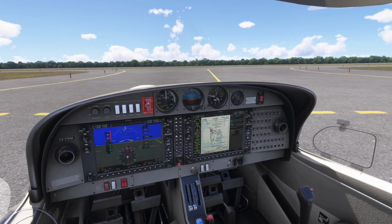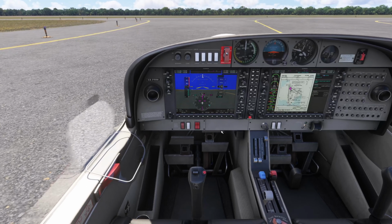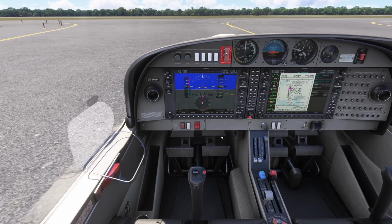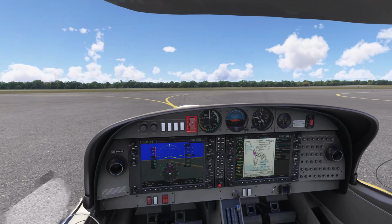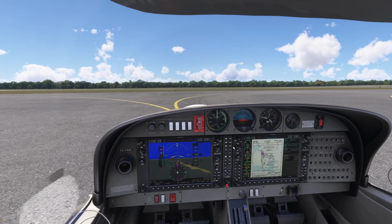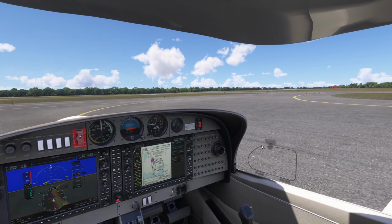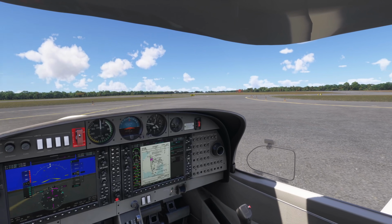One thing worth noting here is I find taxi very difficult. So at the minute I've got rudder steering and things, but it doesn't actually do anything. So you have to use differential braking. Thankfully, because I've got a set of actual rudder pedals, I'm able to literally use differential braking for steering, which makes things a bit easier.